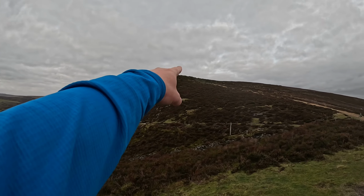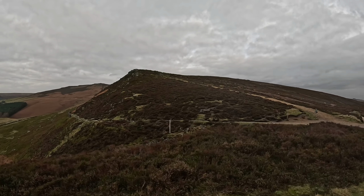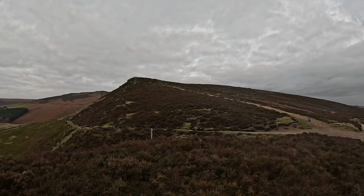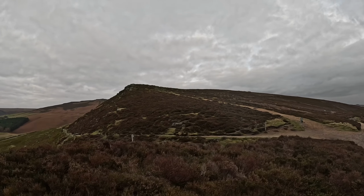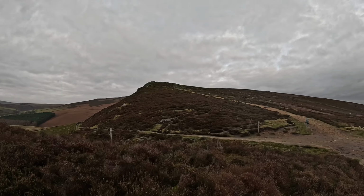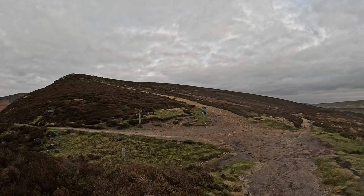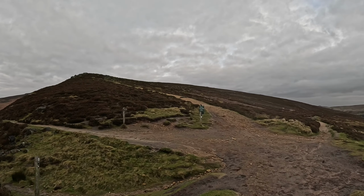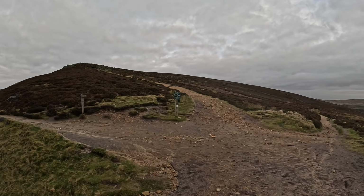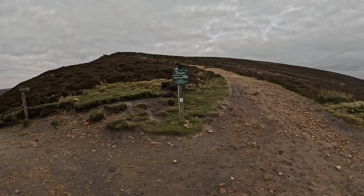I'd say we're going to walk this way along Derwent Edge. There's Hurling Stones, Wheel Stones, Cakes of Bread, brilliant rock formations, and hopefully, if we've got time, because I think I've got about 2 hours worth of light left, I'm going to head down towards Lost Lad.